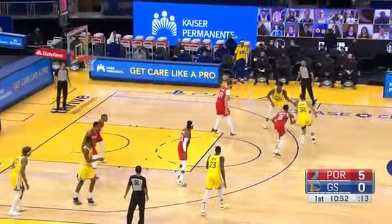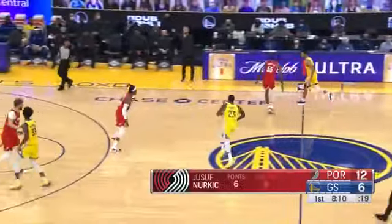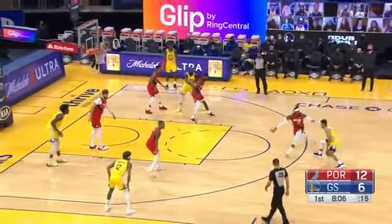Derrick Jones Jr. acquired from Miami as a free agent, hounding Curry on the relocate, and Steph with the deep two. And so they get an improved defense to go with this brilliant offense. They're going to make noise in the West.